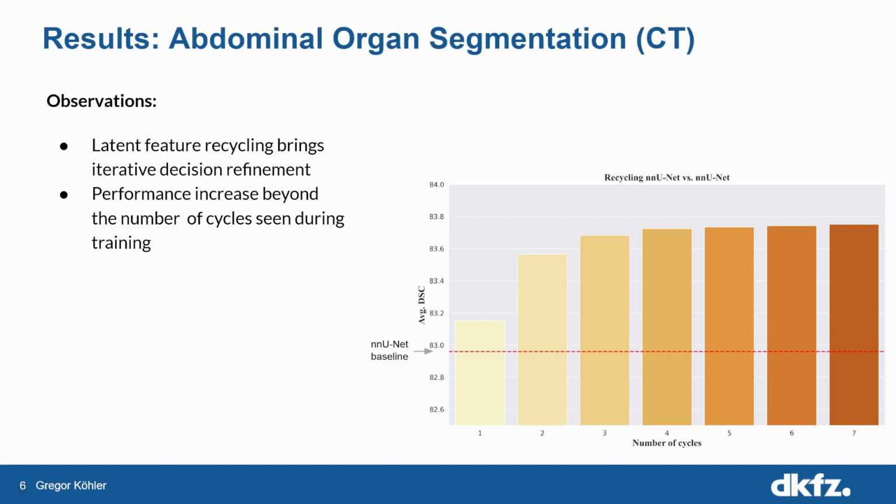Jumping to the results on the abdominal organ segmentation dataset, in this case showcasing the average Dice score on a 5-fold cross-validation over the number of cycles during inference. What we see here is that indeed the proposed feature recycling brings iterative decision refinement capabilities, improving the performance even over this strong baseline. Also, the performance increase is ongoing beyond the number of cycles seen during training, which in this case was a maximum of 3 cycles.